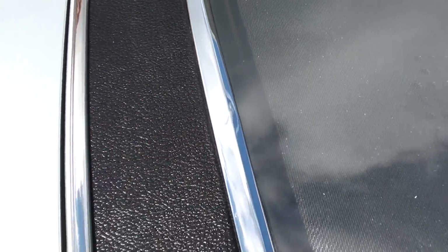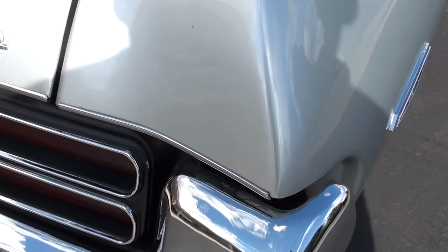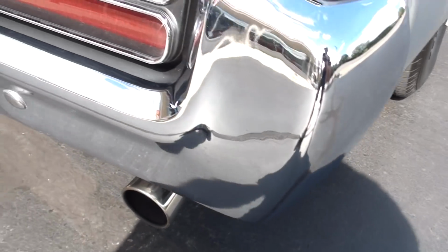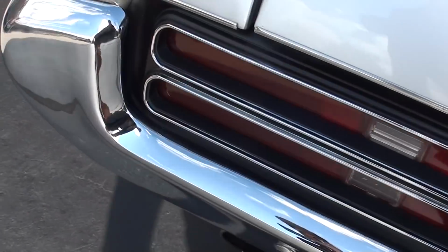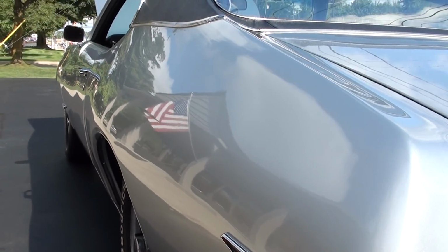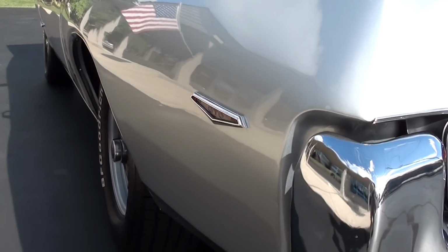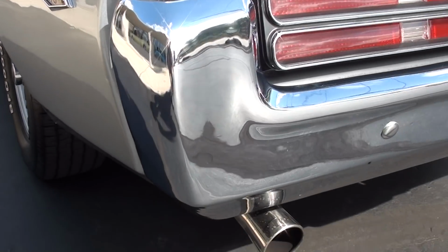The ding there in the trim, I'm sure that happened putting it on. Sometimes that stuff can be a pain. And this car is as nice on the bottom as it is on top. All new brake lines. See new bumpers. Pretty car, man. And I'll tell you, it drives as good as it looks. Nice and tight.